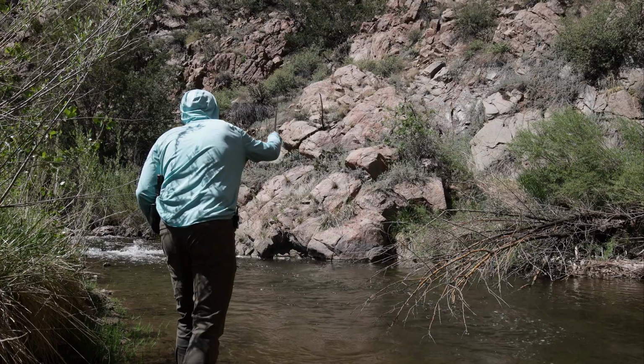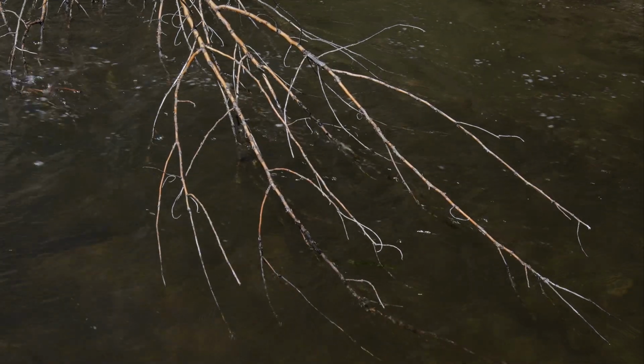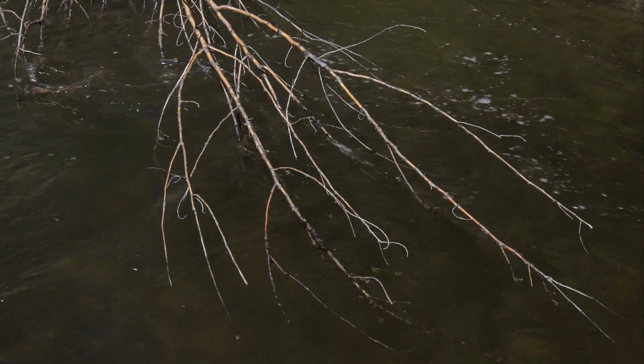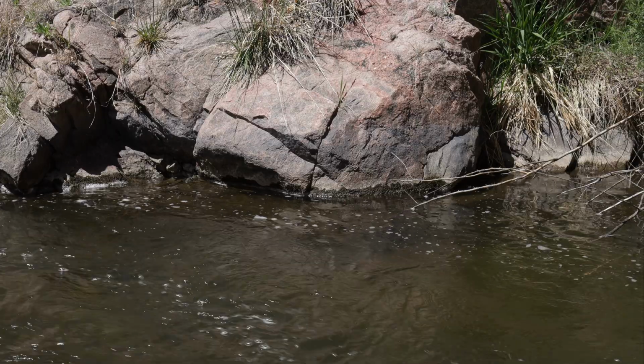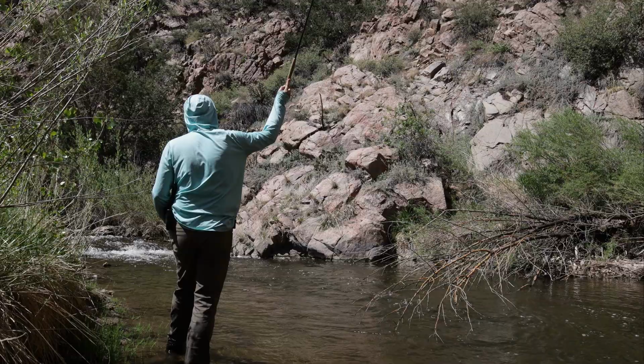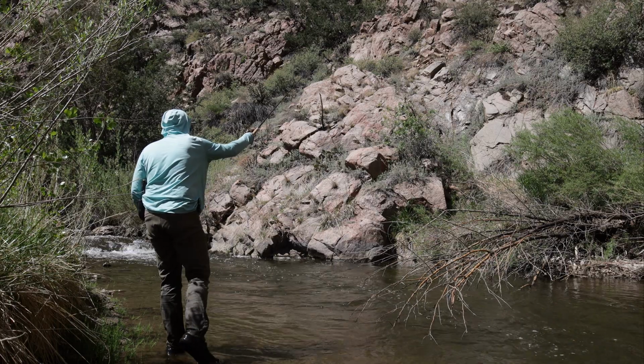Nice cover in here. We've got a fallen tree right at the tail out, and a nice slack eddy on the far side. With this Tenkara rod, we can of course get our rod way up out over the rapids here, and really let our dry fly linger in this far eddy.